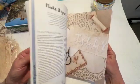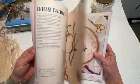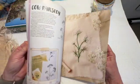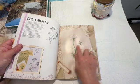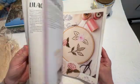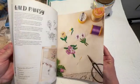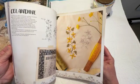This is her latest book. That's really nice. I need to look, so it'd be great because I need to learn some of these stitches. I really like that. What's that one? Cow's parsley. Oh, that's going around the internet heaps at the moment. Cow's parsley, wild rose, lilac, blossoms, wild pansy, forget-me-nots. I love forget-me-nots.